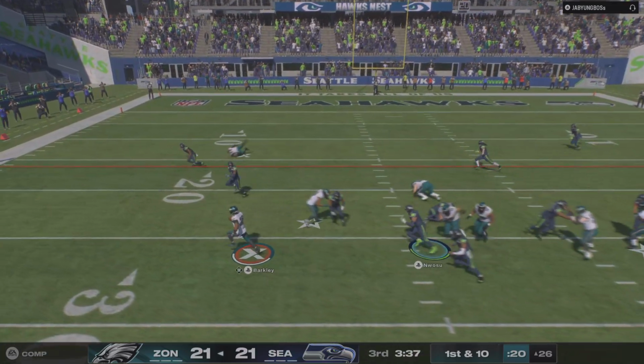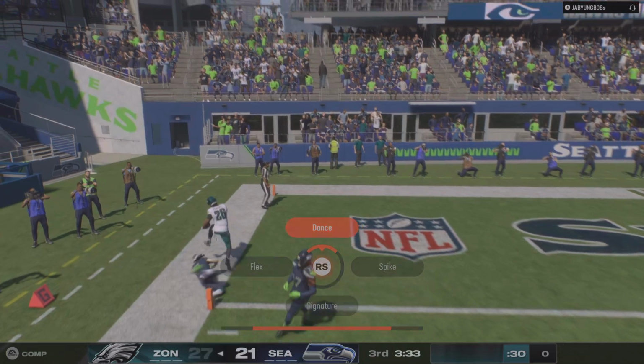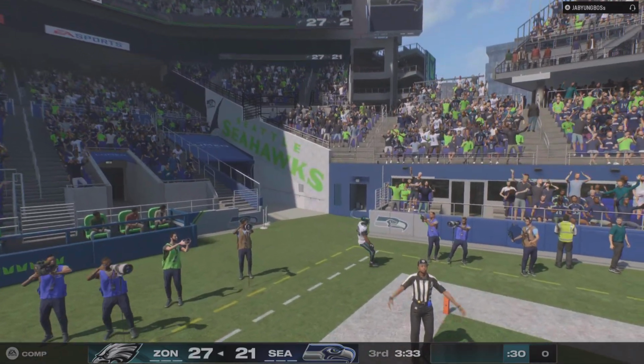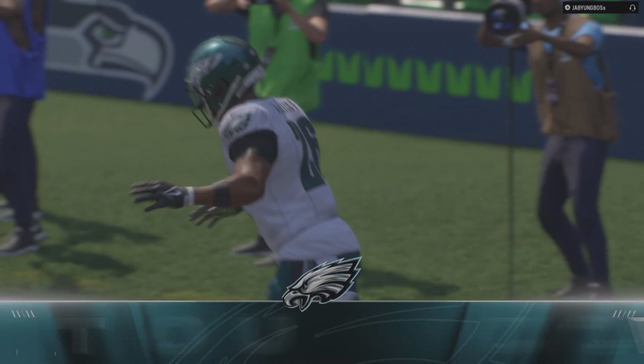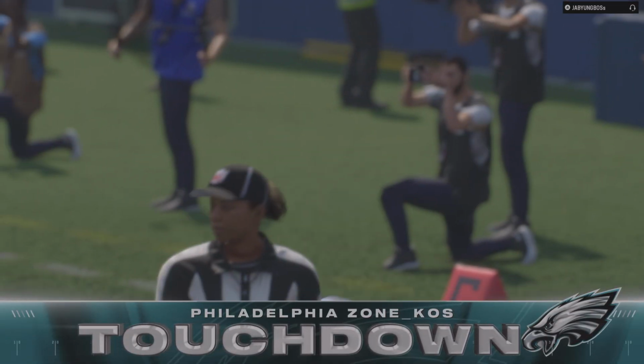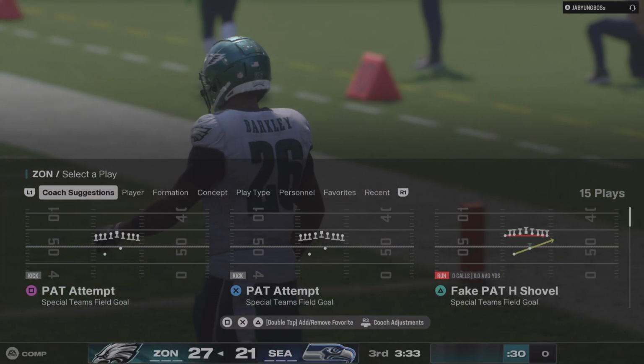Out of the shotgun, they run with Barkley. Evades him at the 20. And he'll take it into the end zone for an Eagles touchdown. Saquon Barkley, his second touchdown of the afternoon. And the Eagles have moved out in front.